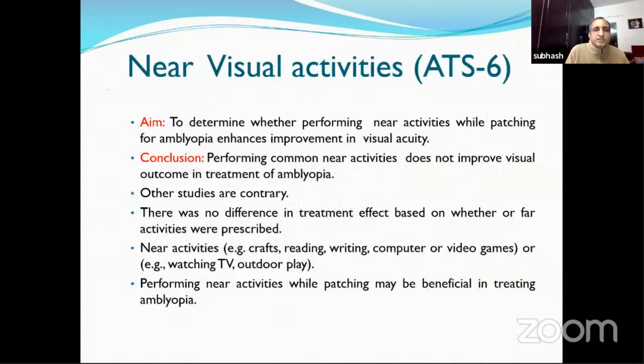Then ATS-6, near visual activities. ATS-6 was conducted with the aim to determine whether performing near activities while patching for amblyopia enhances improvement in visual acuity. They concluded performing common near activities does not improve visual outcome in treatment of amblyopia. However, there are a lot of other studies which are contrary to the recommendation of ATS-6.